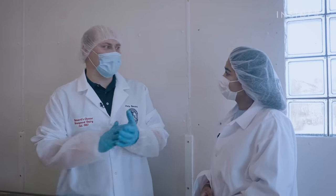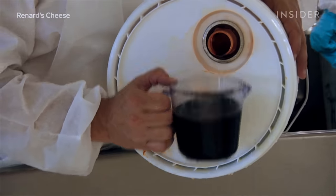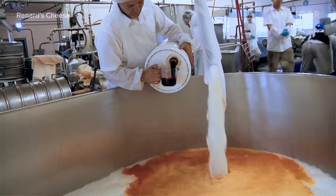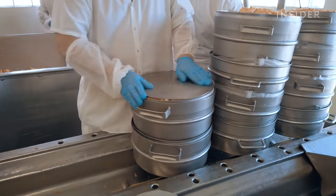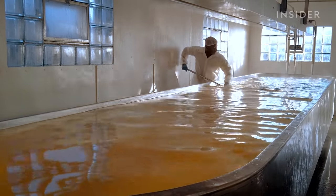Depending on the milk that comes in that day, the temperature outside, and what the cows have eaten at the time of year, every vat of cheese will have a slightly different flavor. All that pasteurized milk gets mixed with just a little annatto seed coloring to give it that orange hue. Wisconsinites prefer their curds orange, while cheesemakers on the East Coast stick to white cheddar. For a vat that holds 20,000 pounds of milk, Renard's adds only 29 ounces of coloring.